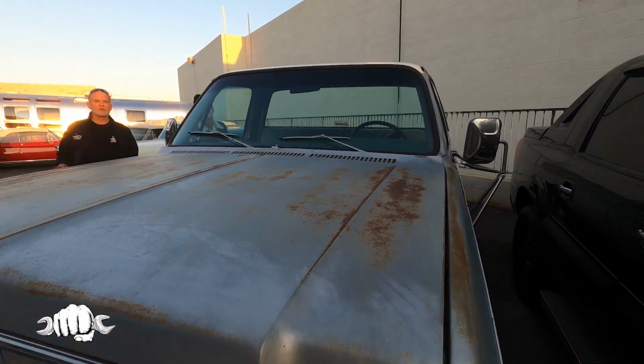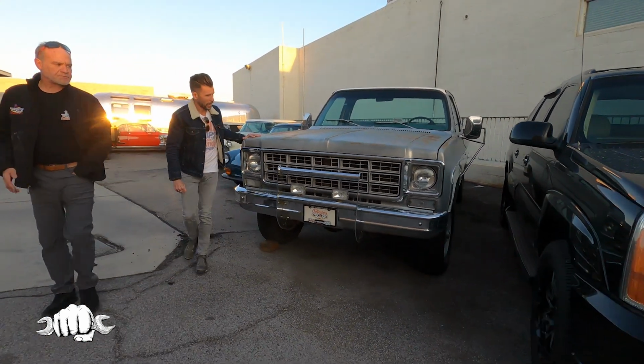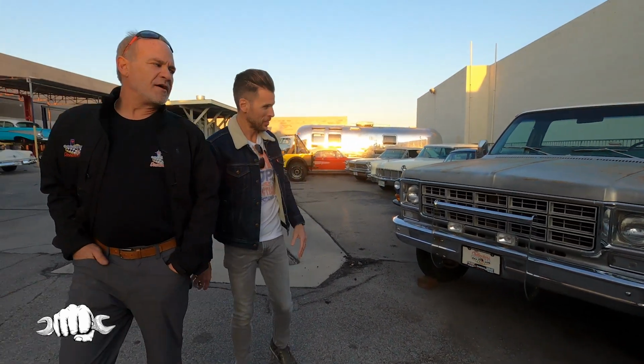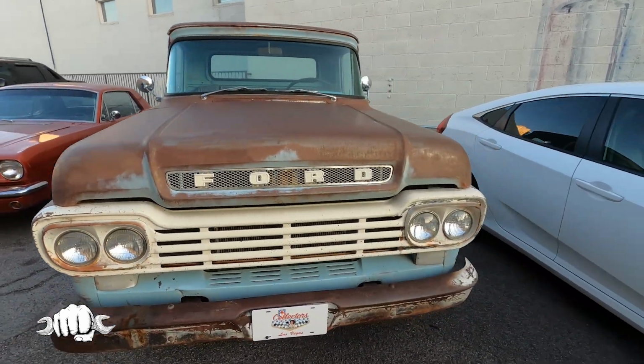There's some cars that are worth restoring, and there's cars that aren't worth it. These are worth restoring. I also like the look of it. Yeah, and these square body, they call them, are really popular now. And this truck right here, your Ford? It looks old, but it's only got 22,000 miles. It spent its entire life in a rock quarry.